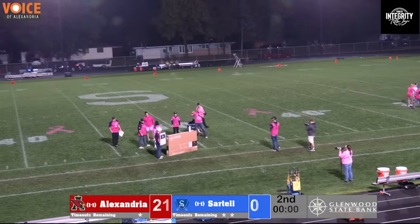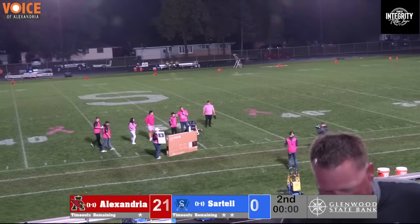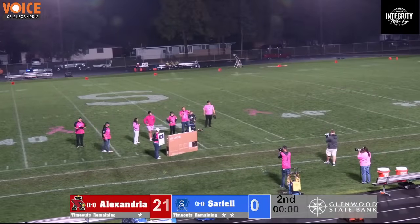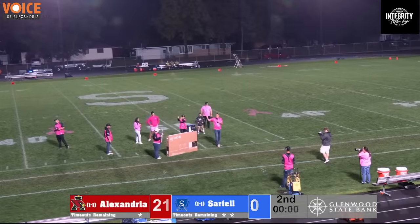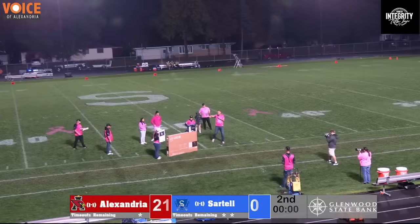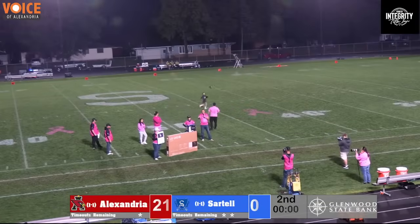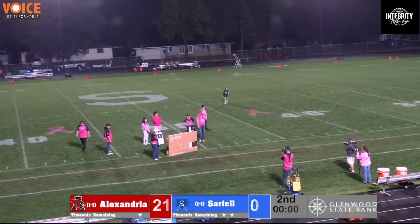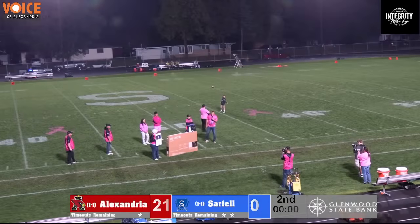The Sabres punter, Jackson Knott, attempted 2 punts. He's averaging 27 yards a boot with a long of 29. I believe both of those punts went into the wind in the first period of play, and he did have 1 punt blocked. Third down efficiency and fourth down efficiency. Sartell was 2 of 6 on third down, 0 for 1 on fourth down. So those are some of the offensive numbers here in the first half.